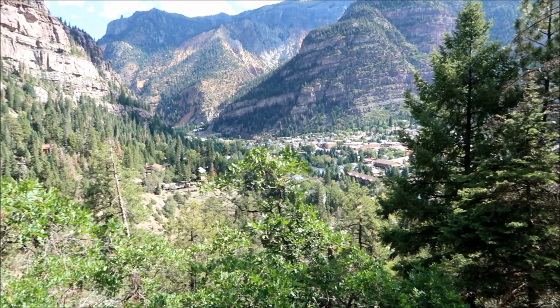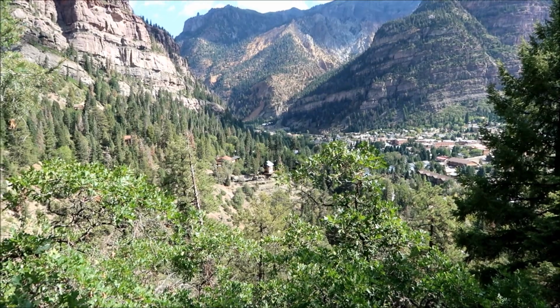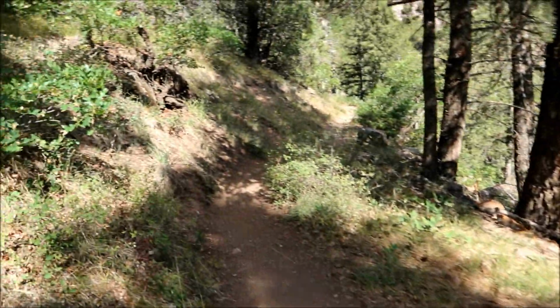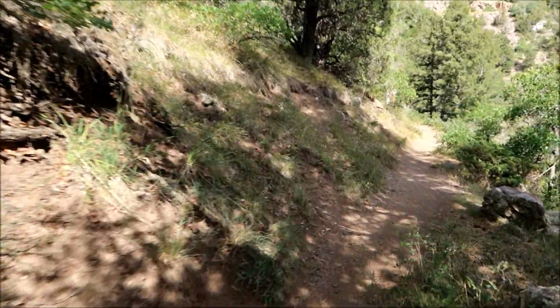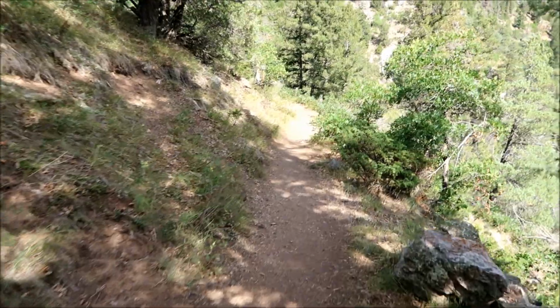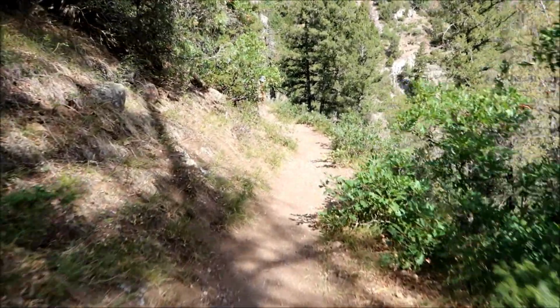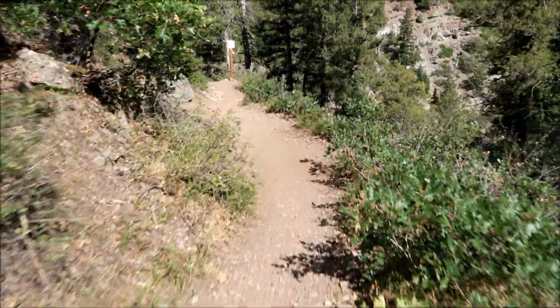Now, Ouray is basically in town down in the canyon, so you're not going to get the real cool temperatures here. When I went out this morning, it was about 48 degrees at about 6:15. It's not real warm up here, but it is mid-August, so expect a little heat.